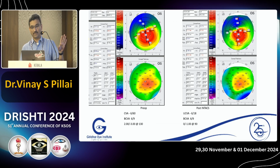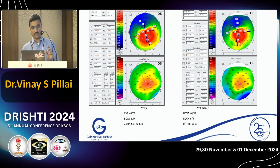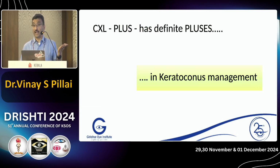So this is an example. Again, the idea here is the same as topo-guided PRK. You're just trying to push the cone to the center and make the central pupillary area much more regular. This is the difference map showing the post, pre, and the amount of flattening the procedure produced. So CXL plus has definite pluses in keratoconus management.